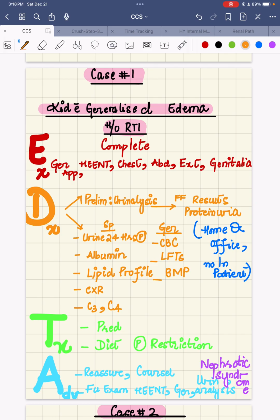Diagnose. Preliminary, get a urine analysis done and fast forward to the results to look for proteinuria. Specific, related to nephrotic syndrome, urine 24 hours protein, albumin which is going to be decreased, urine 24 hours protein greater than 3.5 grams per day, lipid profile which will show hyperlipidemia, chest x-ray might show pleural effusion, and C3, C4 which are normal in nephrotic syndrome due to minimal change disease.